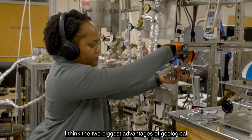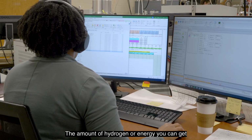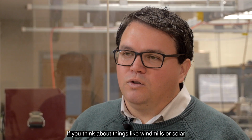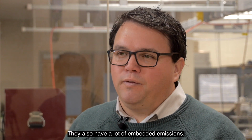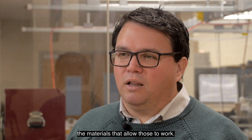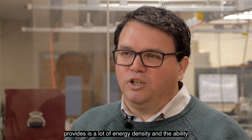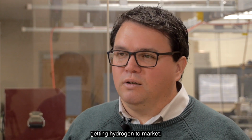I think the two biggest advantages of geological hydrogen is the energy density, the amount of hydrogen or energy you can get from a localized area. If you think about things like windmills or solar farms, they tend to be very expansive, have a big land use footprint. They also have a lot of embedded emissions, the amount of carbon that goes into actually building the materials that allow those to work. The biggest difference in what geologic hydrogen provides is a lot of energy density and the ability to have a lower overall carbon footprint of getting hydrogen to market.